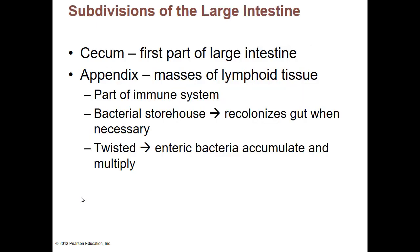Now, the cecum is just the first part of the large intestine. The appendix hangs off of it, and is the more interesting part of the large intestine. It is part of the lymphatic system. It isn't something we need. People can have their appendix removed. Has any of you had their appendix removed? Just you? I feel like more people have had appendixes out. And so it is part of your immune system, but it is not needed.